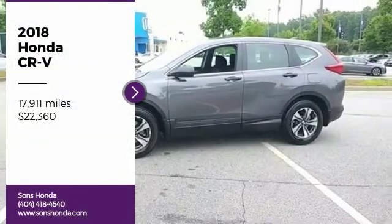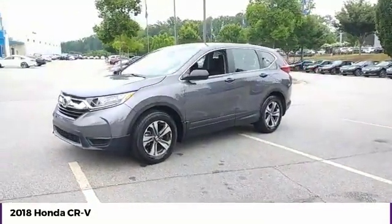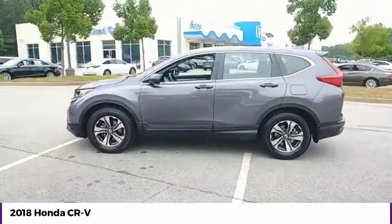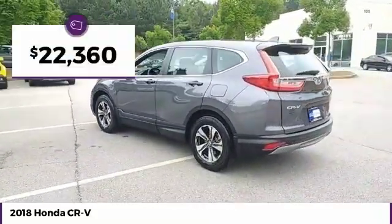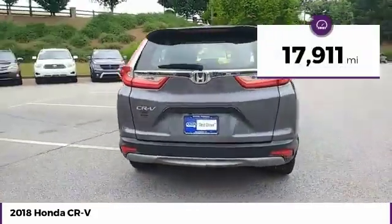Stop by and take a look at the 2018 CR-V. CR-V, a top recommended vehicle because of its car-like driving manners, good value, cool technology, and comfy interior, and is priced below $25,000. This vehicle has less than 20,000 miles.